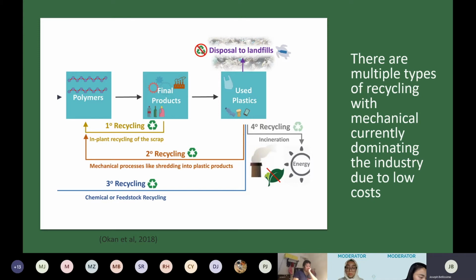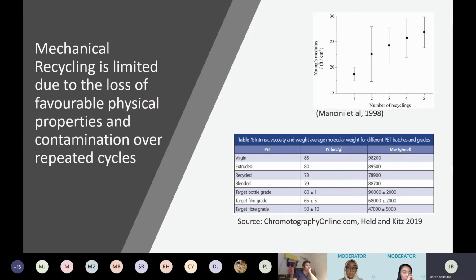There's chemical recycling, which takes a plastic waste product and breaks it down back into its polymers or monomers. And then there's incineration, which essentially captures the energy from this plastic. So these are different ways to extract value from this plastic. And currently, as you all know, probably mechanical is dominating the industry due to its low costs. Okay, but there is a problem with mechanical.